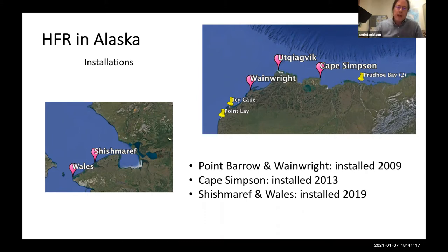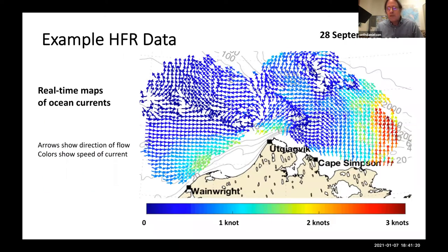So as an example of what we get from these types of systems, it looks like something like this. It's a map of arrows that show the speed and the direction of the ocean flows. The arrow shows the direction that the waters are flowing, and the color of the arrow shows how quickly it's flowing. So the yellows and the reds are very swift flows, and the blues are slow flows. We get measurements made like this on the order of every single hour.